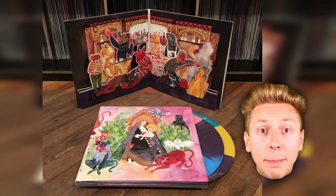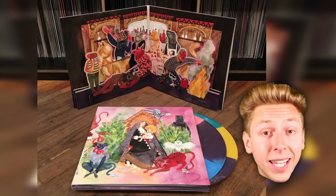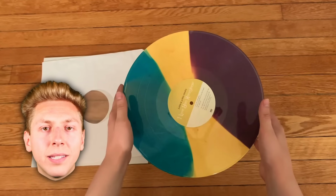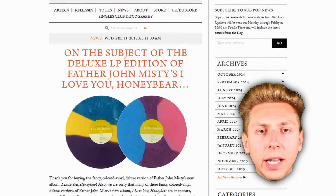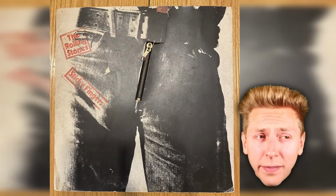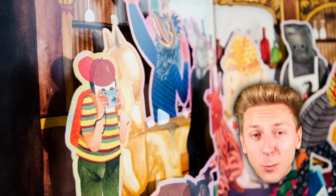The issue with that pop-up art though was when folded up, it was thick. Thick enough to warp the records. The music label even acknowledged this and said they'd issue replacements to those affected. In their apology, they stated how, in their attempt to create an ambitious sleeve similar to Sticky Fingers, they accidentally recreated the record's defective quality as well.